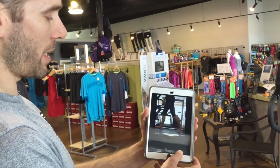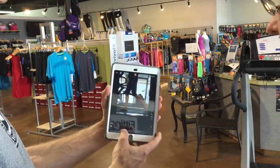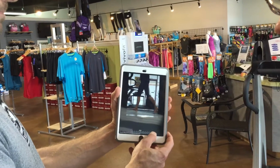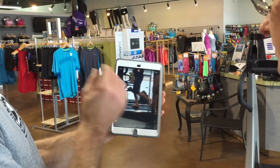There's no problem with that. And you're landing fairly close to your body. Your leg is bent when you're landing, so I have no problem with the foot strike that I'm seeing here. Good job. Thank you.